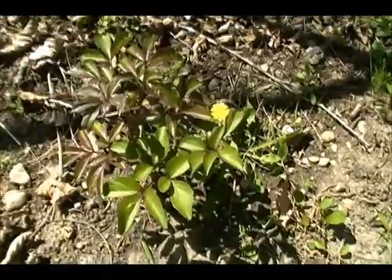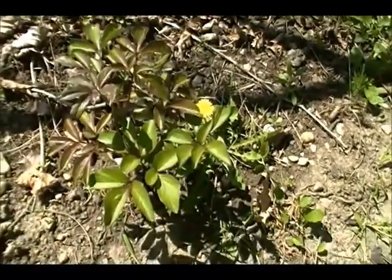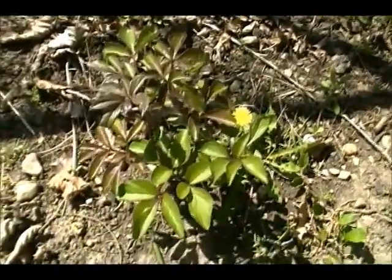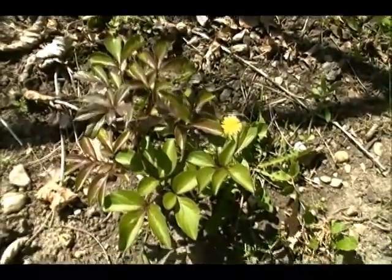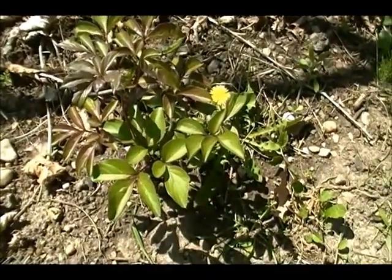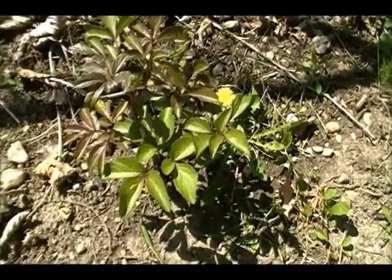Here is the peony that I thought was just a root that I got, and I planted it and I thought it was dead and dried out last year, and I gave up on it, but I left the root there and it came back. So I don't expect to see any flowers this year, but maybe next year.